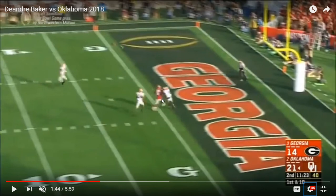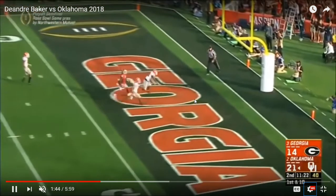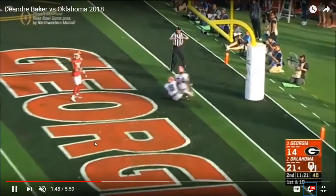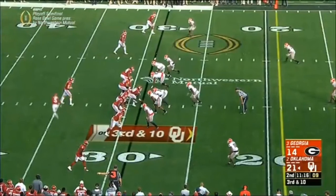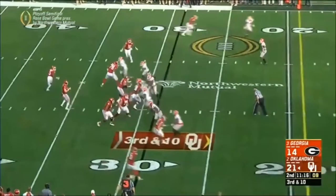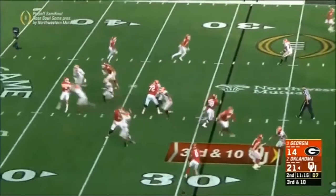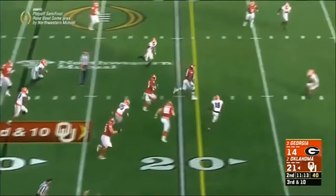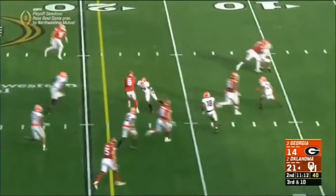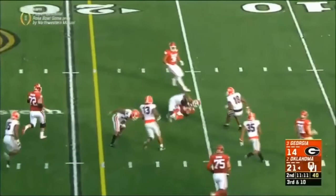And then as soon as he realizes that that's an overthrow, he's going to get behind him and make sure that the receiver can't come across. I mean, that's how you interfere with a pass without committing an interference penalty. That's just beautiful. Oh, screen play. Okay. A bit disappointing he didn't recognize that, but I mean, can't win everything, I guess.